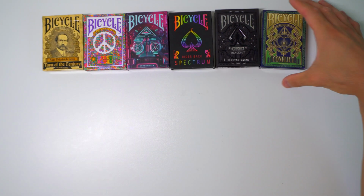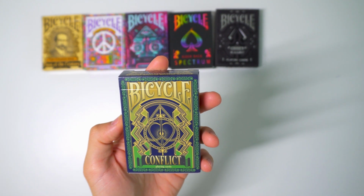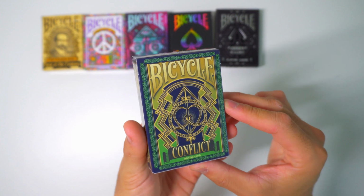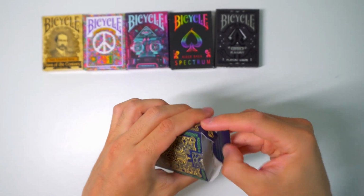And finally, at number 6, we have the Conflict deck. So the previous 5 decks had a very obvious theme after looking at the box, but I personally enjoy decks like this, where you can't really guess the design direction unless you open it up and look closer. So here's the box. Still no clue what the theme is, right?